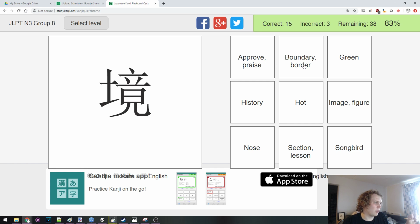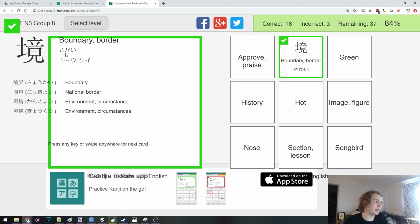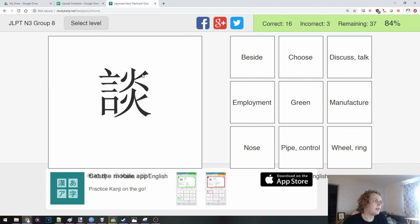This is boundary or border. So we've got some land, and then we've got something upright, like a boundary or a wall or a border. And it's being looked after. It's being watched and maintained to make sure nobody breaks through. So all of that together, yeah, that's a border.